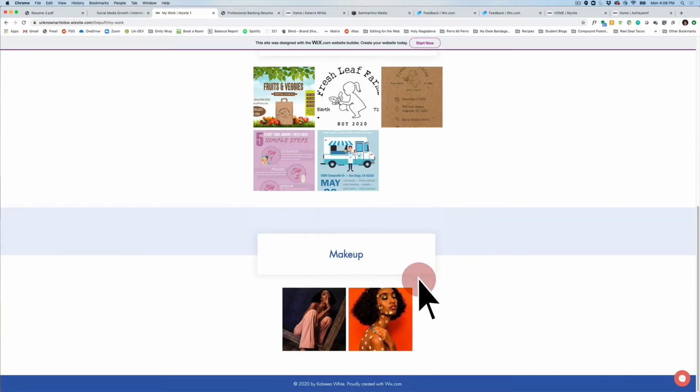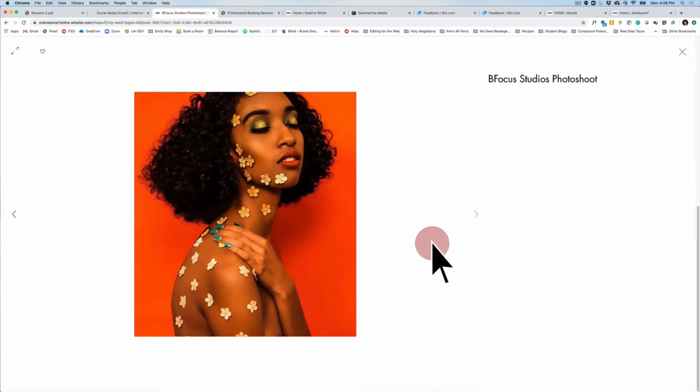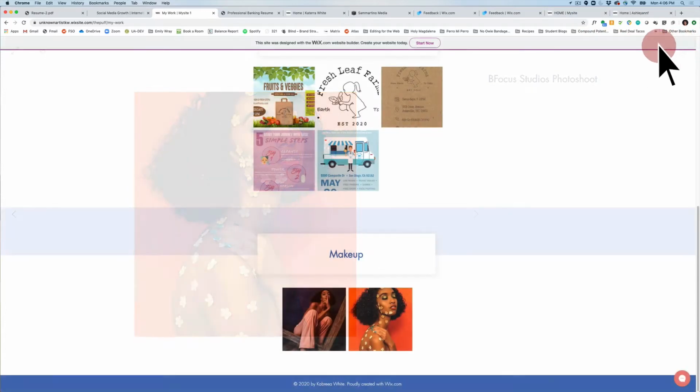Scrolling down, let's take a look at how you're portraying your makeup. All of this is beautiful. And you've got that it was a photo shoot here, but maybe how about the name of the model or the name of the look or the brands that you used or your favorite eyeshadow or different things like that, which is great keyword content. This gives people more of an idea of the story around your work and around your artistry.